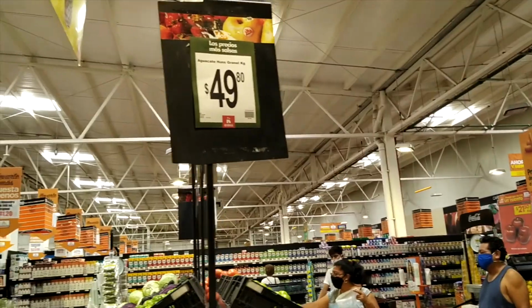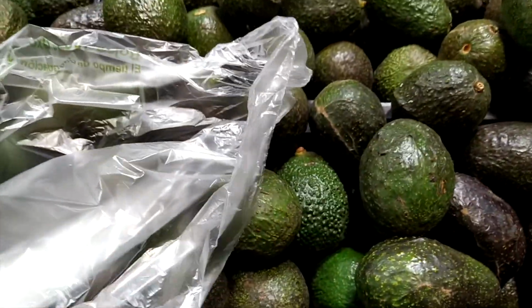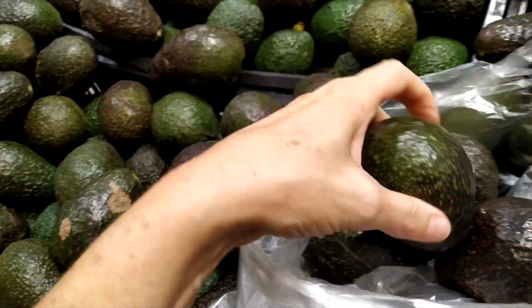Aguacate is 49.8 per kilo. A kilo is about 2.2 pounds. You can hear me through this mask. That's a pretty good price.